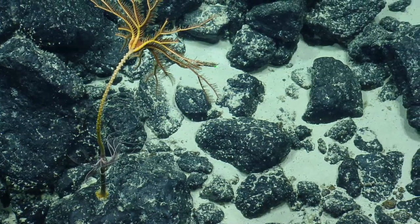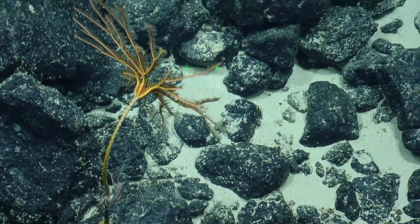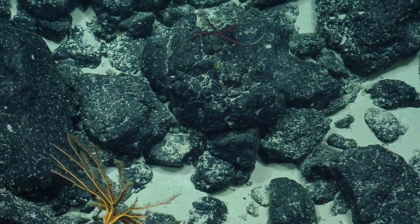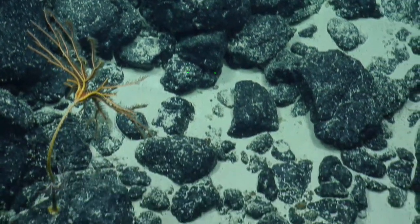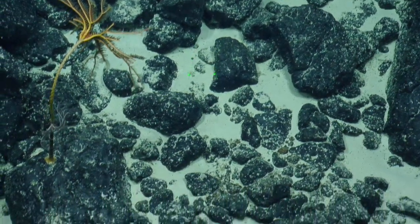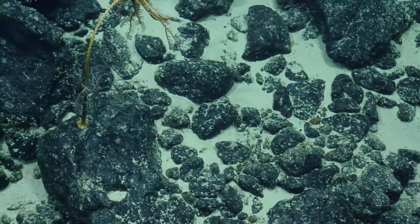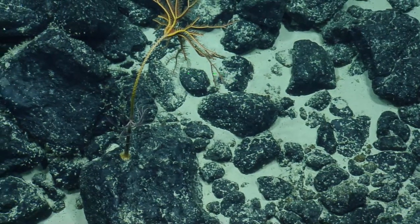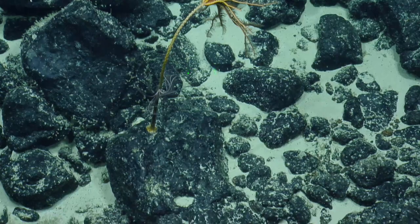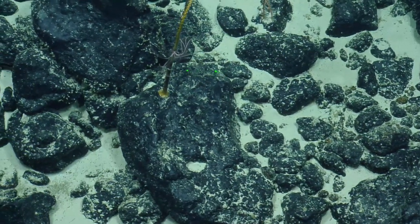Oh, we have a sea star there. Oh, a sea star? Where? On the stalk of the crinoid. Do you think predation is happening? No, I think that's a crinoid. Another crinoid? Yeah. A crinoid on a crinoid. That's really cool. Oh no, they're organizing. Caught red-handed.